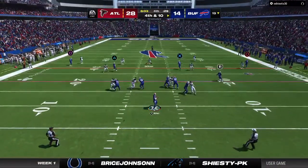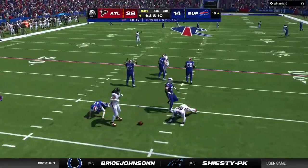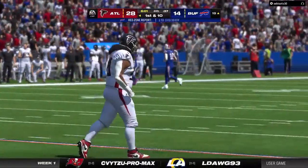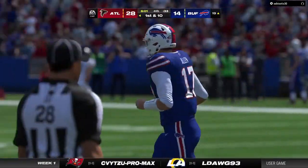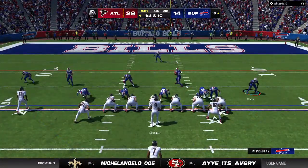One final try here for Allen. And they hit him as he throws, as this one's going to go straight down to the turf. Incomplete. The Bills' drive stalls out on 4th down. And boy, possession here turns over with a football already being in the red zone.